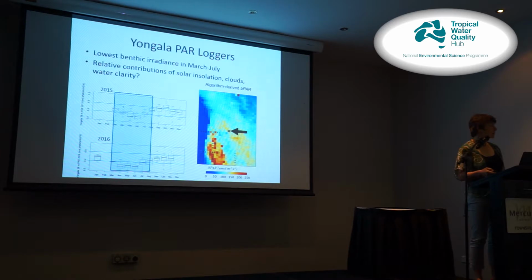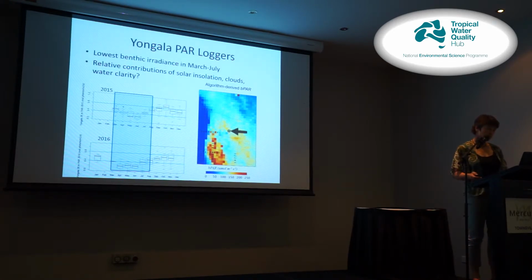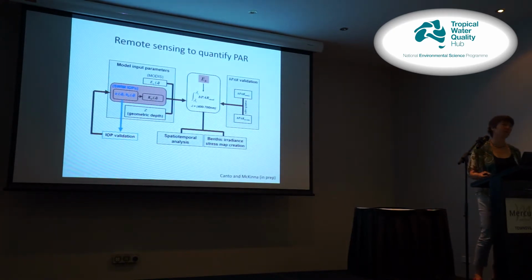We are making progress in developing the Benthic irradiance indicator from remote sensing data. So this is our Yongala station, and photic depth determined from MODIS data. But that work is still work in progress. It's actually quite complicated. There's lots of factors involved, and because of illness, we had some delays in progressing on that front.